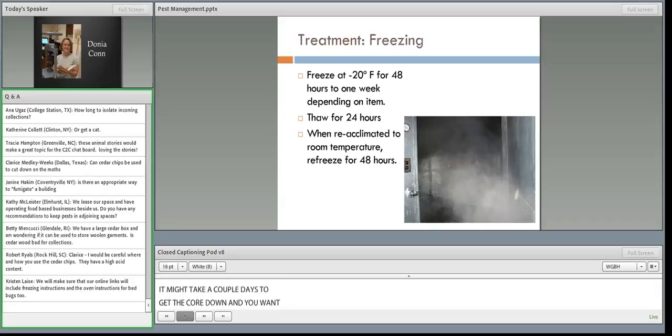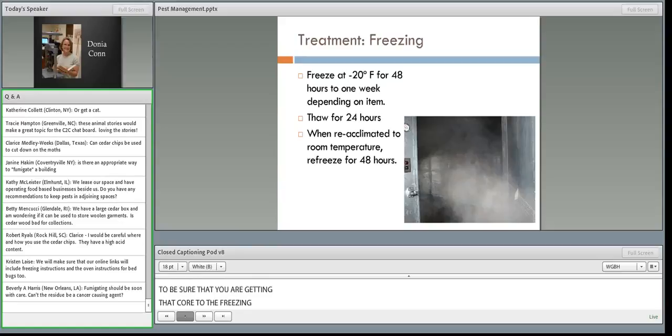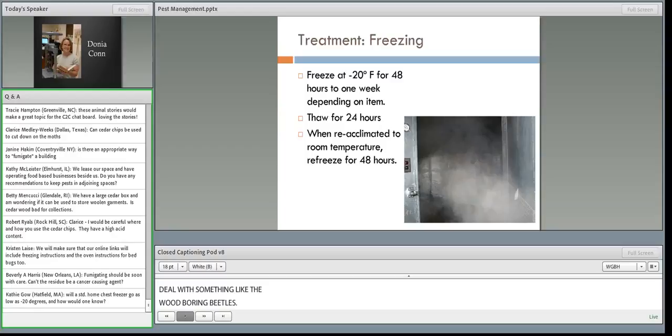You're going to let it thaw for at least 24 hours. Probably more is not a bad idea. When it's gotten reacclimated to room temperature, you're going to refreeze it again for however long you froze it the first time. What you're doing in this freeze-thaw-freeze cycle is killing the adults and the larvae in that initial freezing stage.